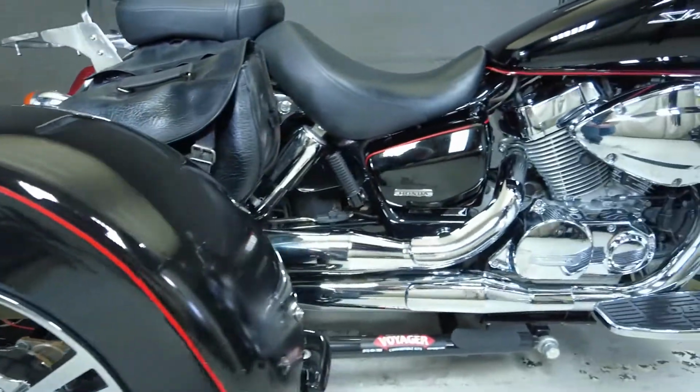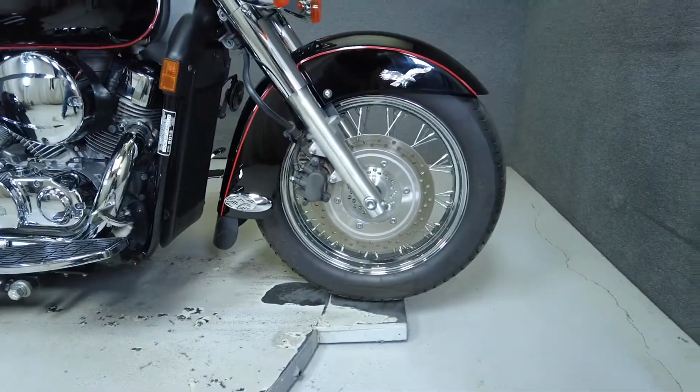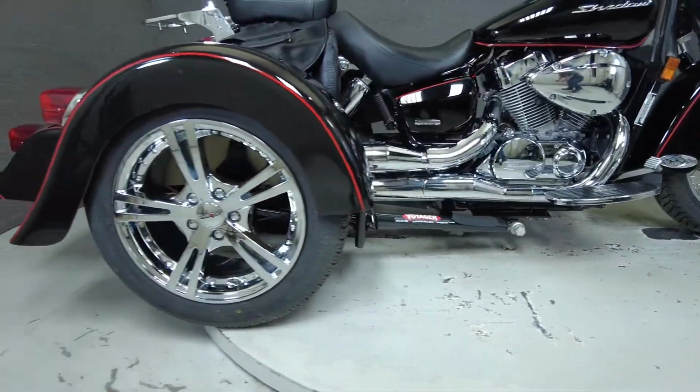Powered by a 749cc V-twin engine with a 5-speed transmission, it produces 43 horsepower and 44 foot-pounds of torque. Not too much to overwhelm a newer rider, but plenty to keep you entertained. The addition of a TRIKE kit makes it accessible to a wider range of riders, and the addition of saddlebags and a windscreen give it some light touring capacity.